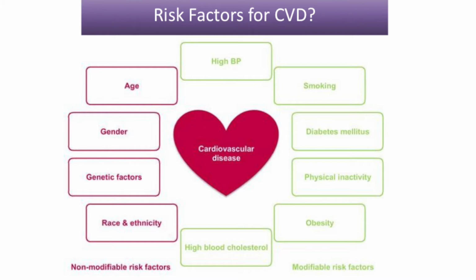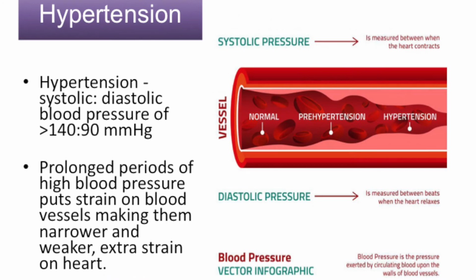For CVD, hypertension we talked about. Blood pressure, we need it, it pumps the blood, it's the pressure around in our system, but what happens if it gets too high? If it's over 140/90, that's what we classify as high or hypertension, and what it's doing is putting strain on our blood vessels. Like anything, if you pump at a high pressure over a period of time, it's going to strain it, and it's the same for our vessels. So it makes them narrower, weaker, extra strain on the heart, so it has a negative in that regard.